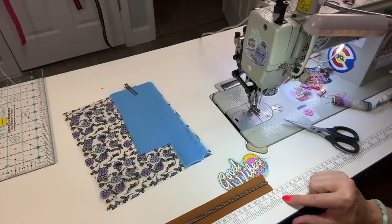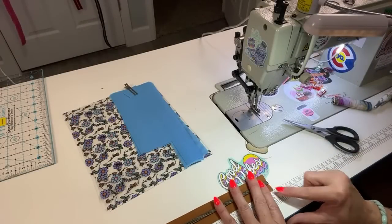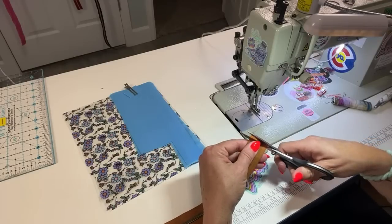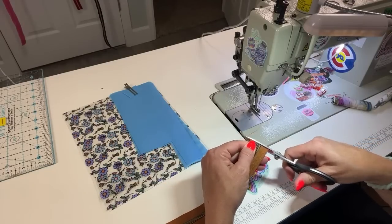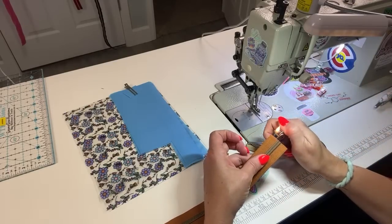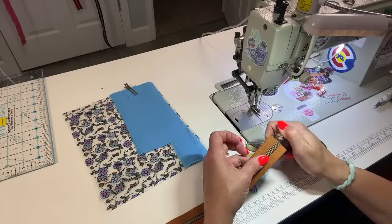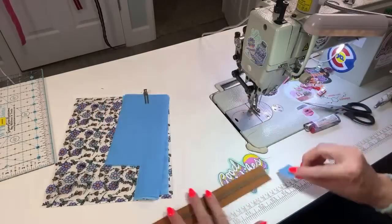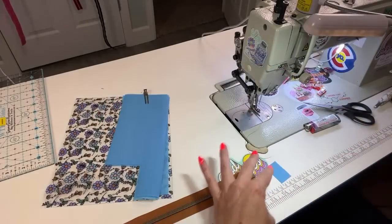All right, I'm going to measure it. Oh, I just need to trim it like the tiniest bit, it looks like. I want it at 13 and a quarter is the good length for this jelly bag. All right, and then I'm going to get my zipper tab and sew that on.